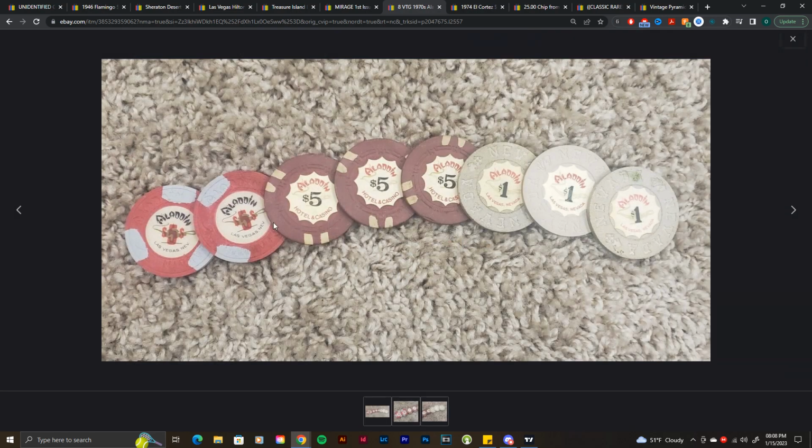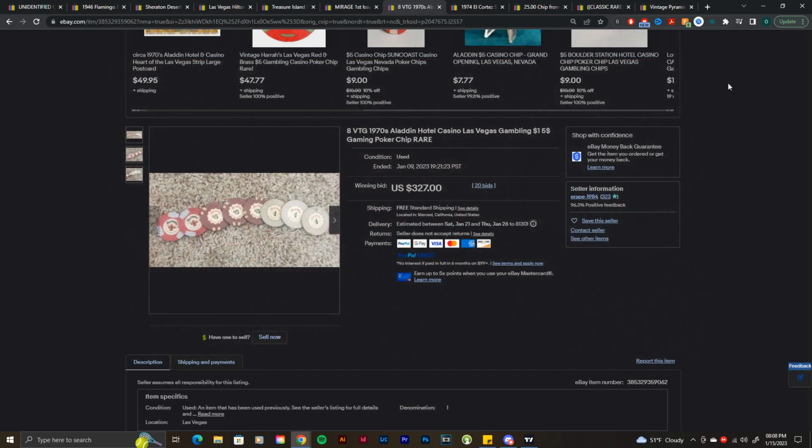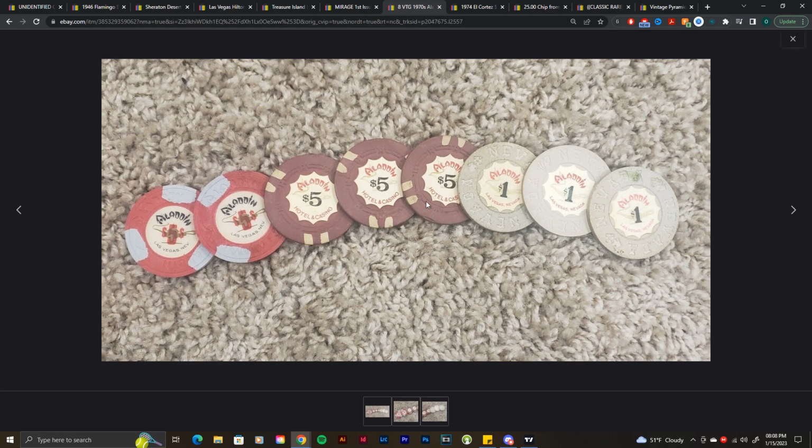Next we have, this was an interesting listing. This one I put on my watch list because I saw these 3 Aladdin 5s. If I remember correctly, each one of these was like 300 or 350 a piece at one point, and this listing only sold for 325 or 327. Boom, boom, boom. You basically bought this listing. You got this chip for free, and then you paid for one chip and you got everything else for free.